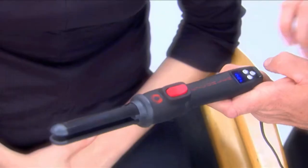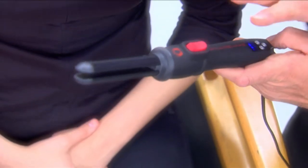Those two buttons are right there. Yes, those two buttons are right there, and they're very handy. And the good thing about the Easy Curler is it heats up right away, just like that. So I don't have to do that thing any longer of getting dressed, coming back to my curler or anything. It's ready to go.